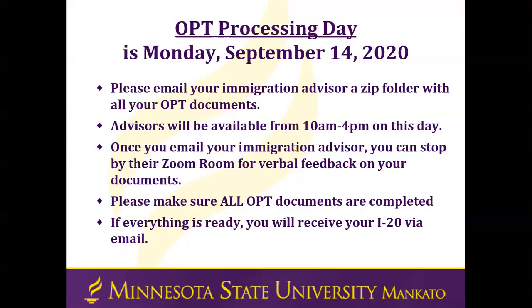So once you email your immigration advisor, feel free to stop by our Zoom room for verbal feedback on your documents. We might mention that some edits are needed. Maybe you missed a signature here or there, things like that. So we can definitely provide verbal feedback and go through your documents one by one. Please make sure all OPT documents are complete. If you do have any questions, that's definitely okay. And then again, if everything is ready and looks good to go for mailing, then you will receive your I-20 that is signed via email.